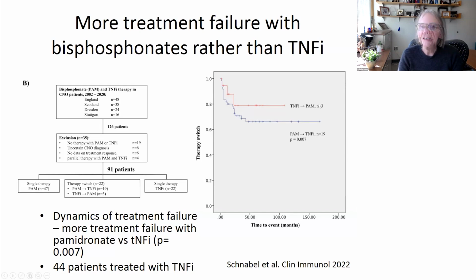And then if you looked at those that did have to switch, so the TNF inhibitor group to pamidronate group, and this is time to failure. So this is the fact that this is up higher is actually worse outcome. So what it showed was that if you had to switch and you switched to a TNF inhibitor, they tended to do better. And also that there were less people that had to switch from a TNF inhibitor to a bisphosphonate. So this suggests there's more treatment failures with pamidronate than a TNF inhibitor.